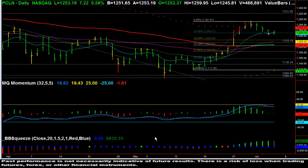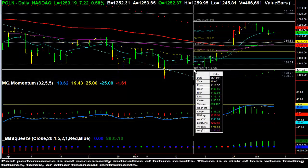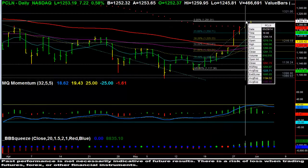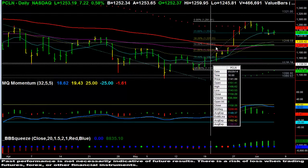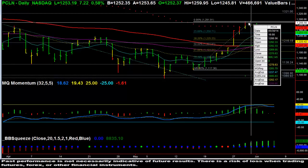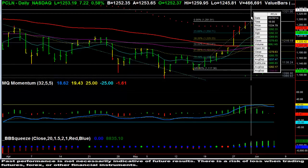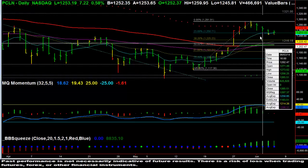We are looking at Priceline on a daily chart. Have been watching it for a little while. It's an interesting position we find Priceline in. It made a recent move from the middle of May to the end of May, roughly in line with about $170 to the upside. We are looking to play a retracement move on this.